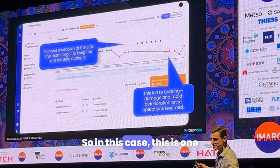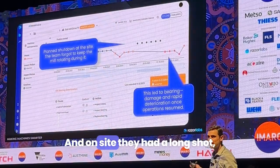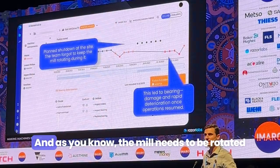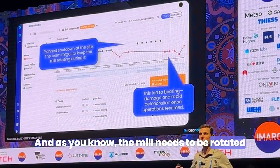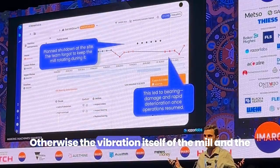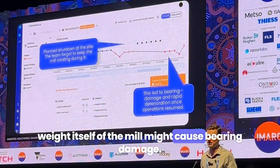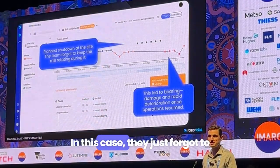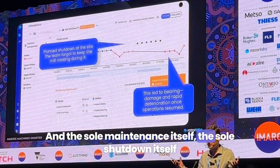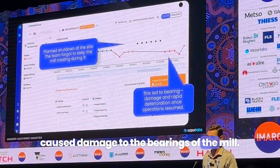In this case, this is one of the screens of our system. And on site, they had a shot of a few weeks. And as you know, the mill needs to be rotated slowly in order to prevent damage to the bearings. Otherwise, the vibration itself of the mill and the weight itself of the mill might cause bearing damage. In this case, they just forgot to do it in part of the period, and the shutdown itself caused damage to the bearings of the mill.